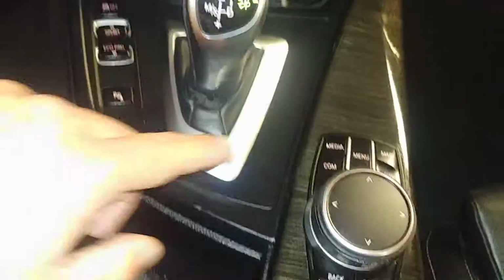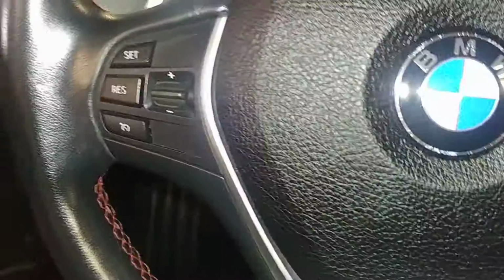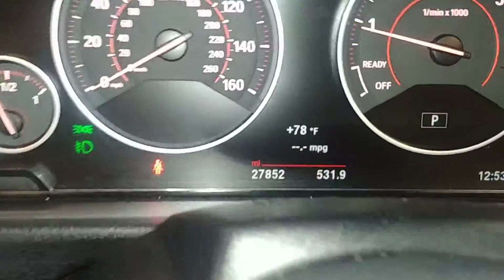All right, very nice. Got your controls here. You got your controls here that control your dash up front. Steering wheel controls on this side as well as this side. This is what your instrument cluster looks like. See, no lights on or any issues. Your mileage of 27,852. Let's keep it moving. Of course, you got a backup camera as well.